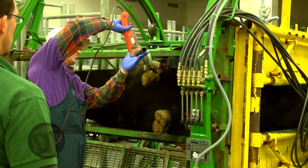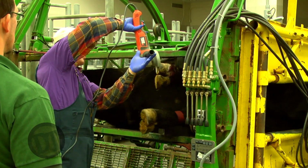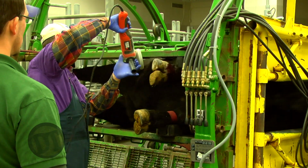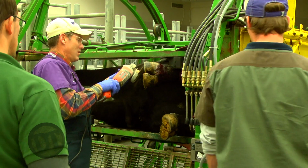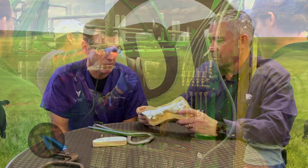Two of the big ones are toe abscesses and sole abscesses, right? That we find with the hoof testers. Those are the biggest ones that we see. The pressure's underneath there, and when you put pressure on it, they say ouch, and we have to relieve that from then on.